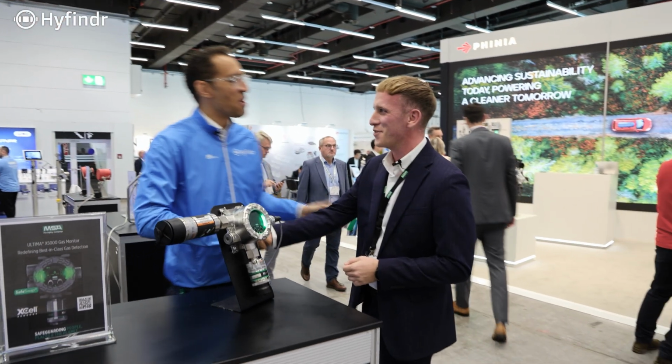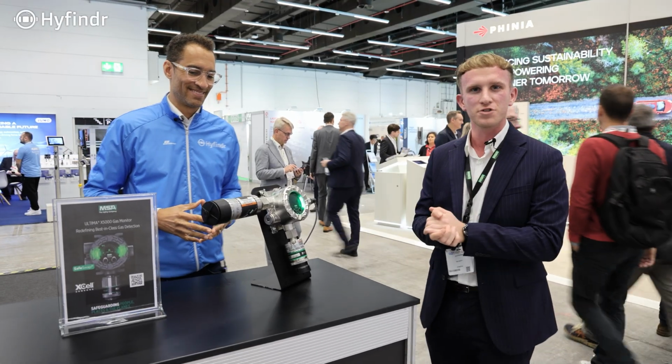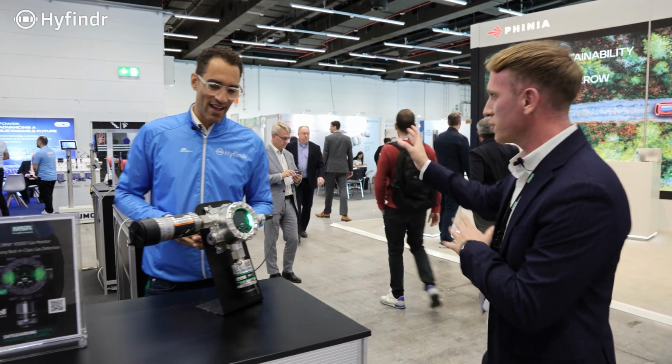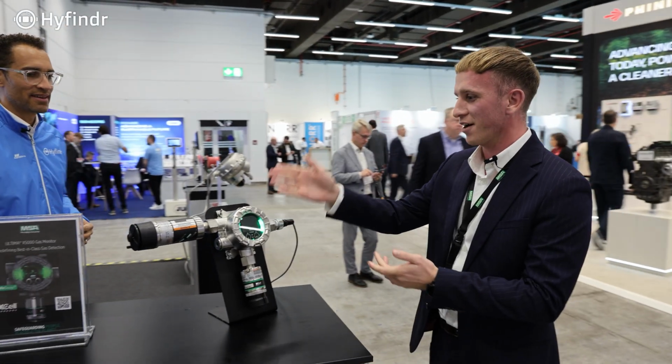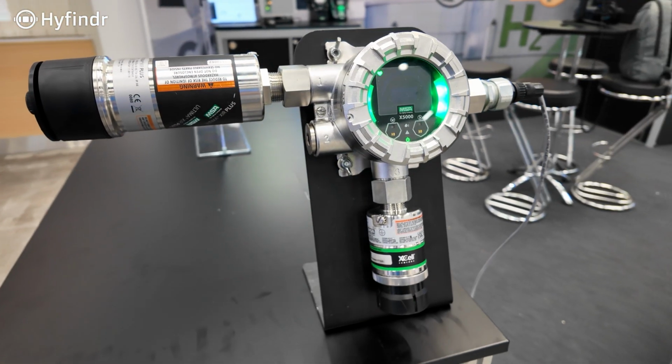How are you doing? See you again. What are you guys presenting at the show? We're here presenting gas detection for hydrogen systems. So we've got a number of different samples here today. You could dive straight into it if you like. Yes. So what is this? This is a point gas detector called the X5000.